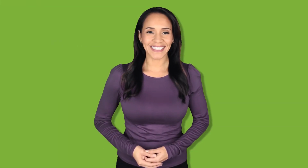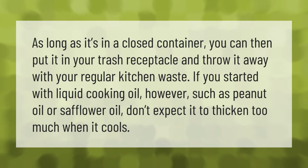As long as it's in a closed container, you can then put it in your trash receptacle and throw it away with your regular kitchen waste. If you started with liquid cooking oil, however, such as peanut oil or safflower oil, don't expect it to thicken too much when it cools.